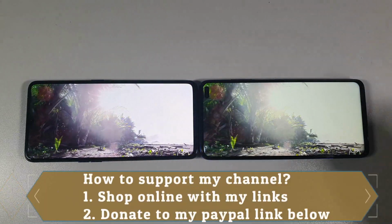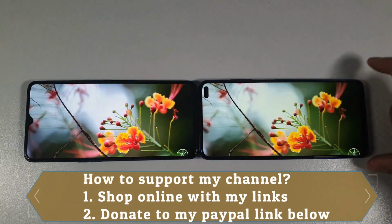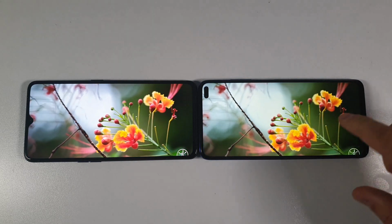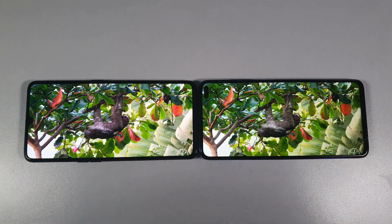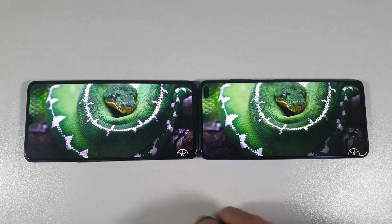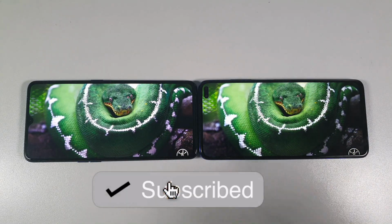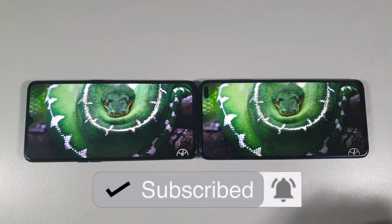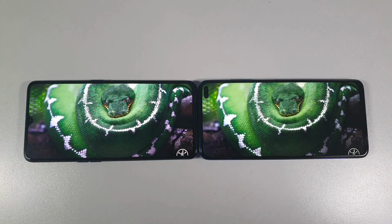Beautiful, beautiful, beautiful. Again, these are different screens. Did you see the white balance there? What can I say here? Check out how the green is so oversaturated with the Realme X2 Pro. This one here looks very similar, but still a little bit more darkish with the Realme X2 Pro. Anyway, let's go next with the speaker comparison.